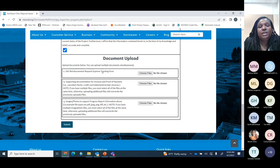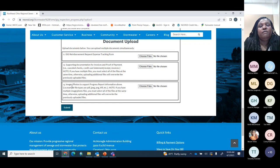Once you're down at the document upload section, this is where you go ahead and upload the reimbursement request expense tracking form here. And then for number 12 and 13, you want to enter supporting documentation. Now, supporting documentation can range from invoices and proof of payment. Those are canceled checks, credit card statements, receipts, invoices, anything to support your request for reimbursement and the expense tracking sheet related to the GI component of your project. And then on 13, you can go ahead and upload images or photos or any other documentation you want to support your request here.